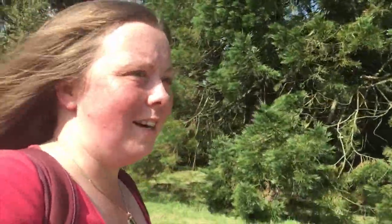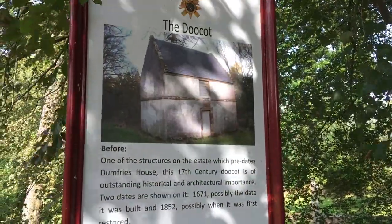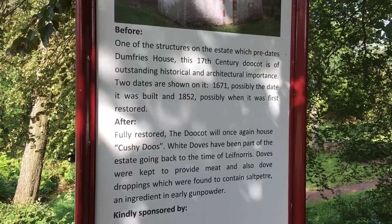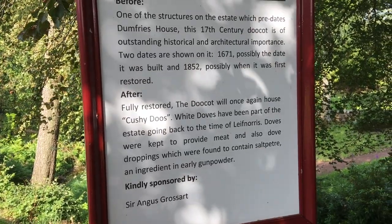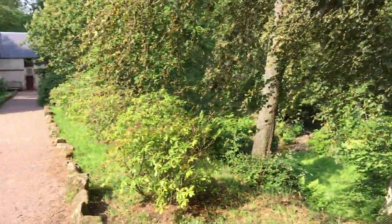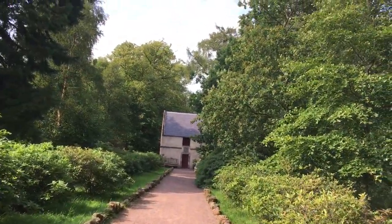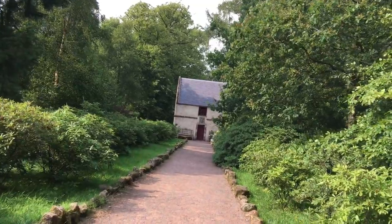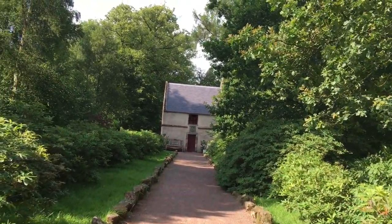I'm going to continue going for a wander and get some more videos. This is the doocot, or dovecot. I'm going to see it in a minute. And it actually predates the house we have now, and was built about the same time as the tower house. It was called Leif Norris. Leif Norris is the original name for the estate. That's the Dumfries down there, or Dumfries.